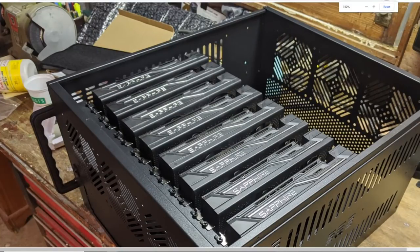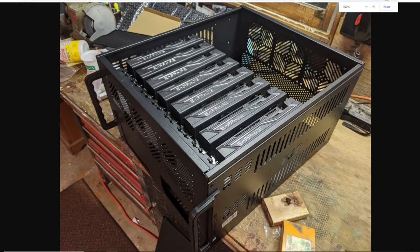He's got 1, 2, 3, 4, 5, 6, 7, 8 Sapphire Nitro. I think these are the mining specific ones. Vacular Fool, what's up, man? Okay, so this is not a Hydra server case. I know there's a bunch of these big style cases out there, but I don't know what the model name is.